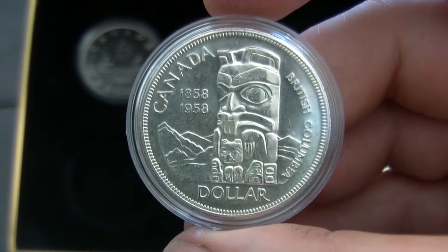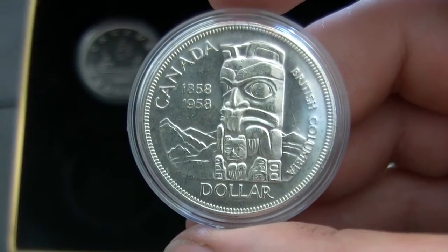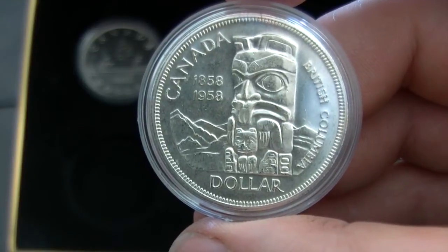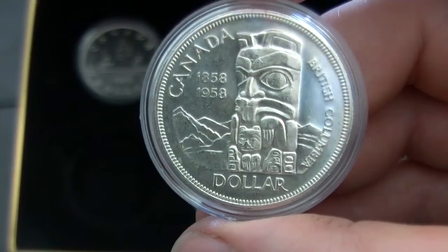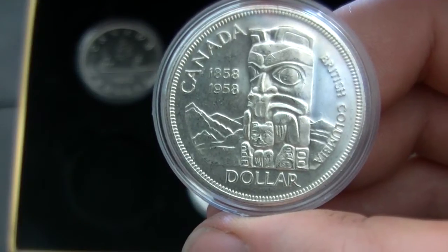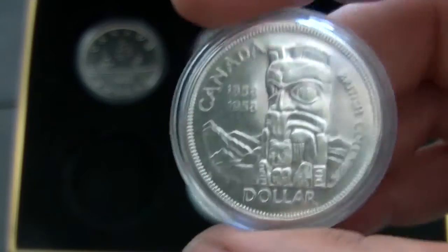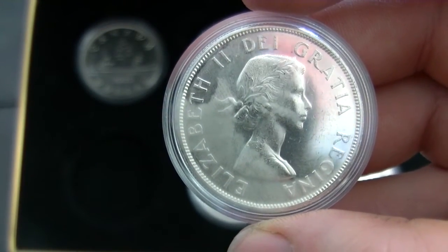This unusual coin features a unique design depicting a majestic totem pole with mountains visible in the background. At the peak of the totem is a raven, a bird that is culturally significant to the North American First Nations people. This coin is composed of 80% silver and 20% copper. This silver dollar features a portrait of the young Queen Elizabeth II on the opposite side of the coin. There it is right there.